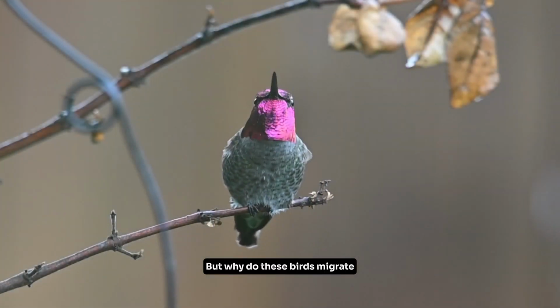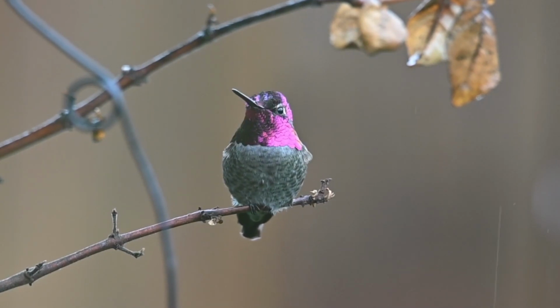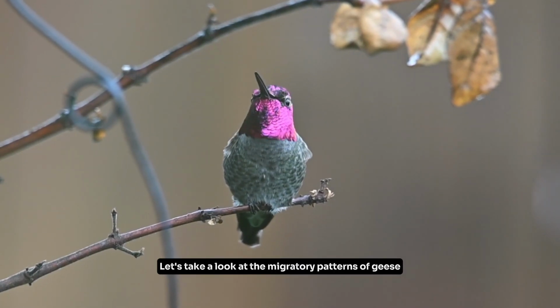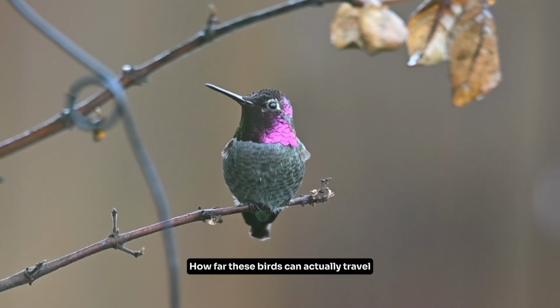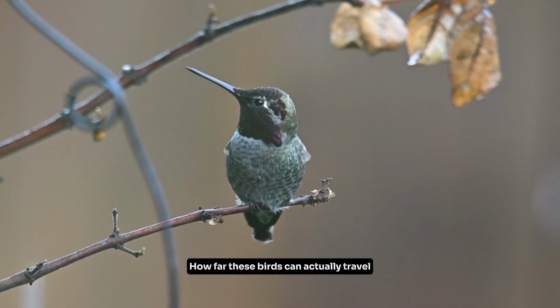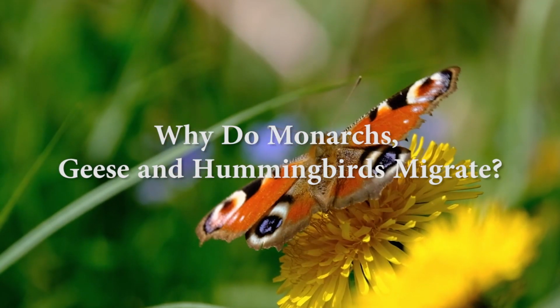But why do these birds migrate? And exactly how far do they go? Let's take a look at the migratory patterns of geese, hummingbirds, and monarchs to better understand how far these birds can actually travel. Why do monarchs, geese, and hummingbirds migrate?